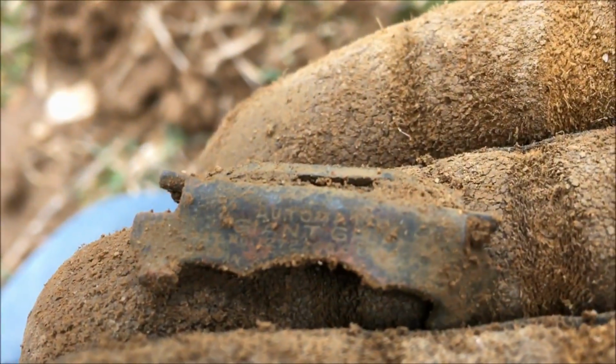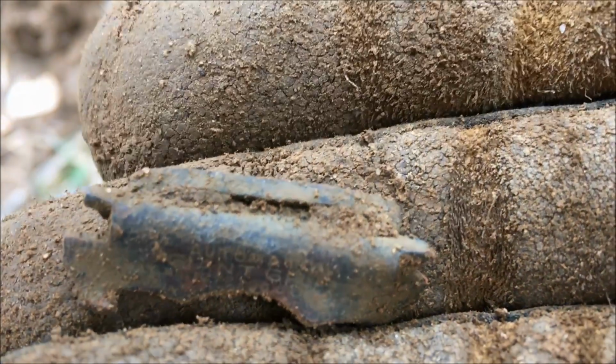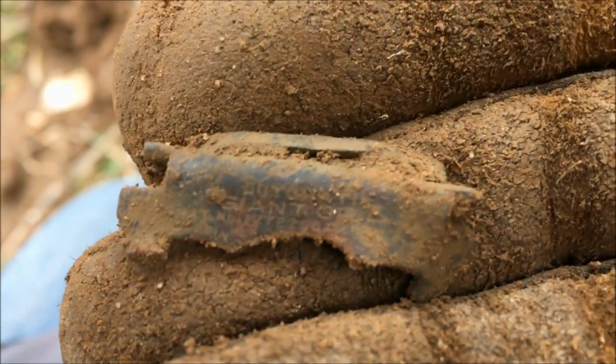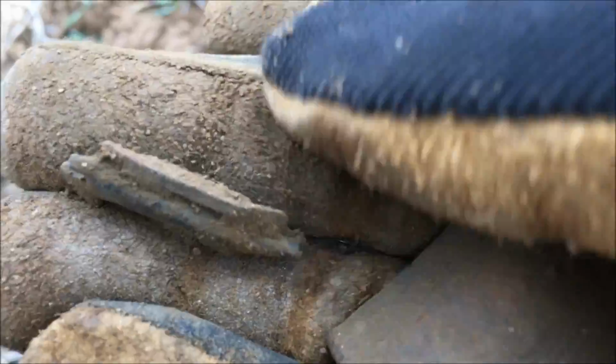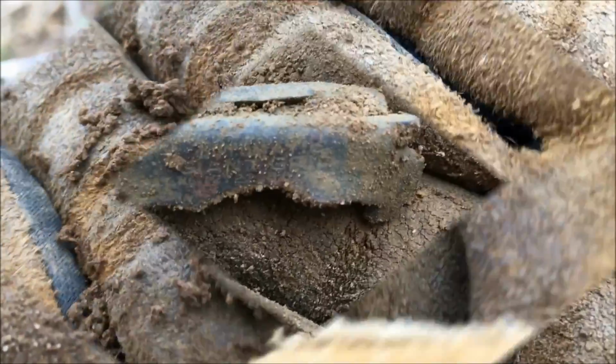All right, right next to the belt slide that I just showed you, I found this piece in the same hole. It's got some writing on it. Automatic something or other. I don't know. I think it might go together. So it's probably just a clasp or something. I'll clean it up at the end, but that's awesome. I love things with writing on it.